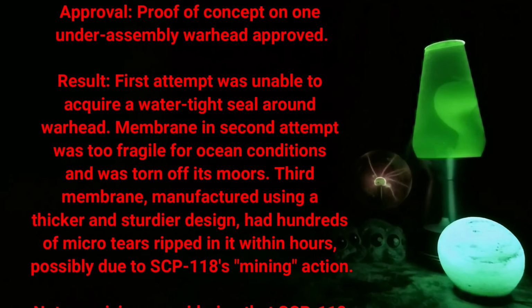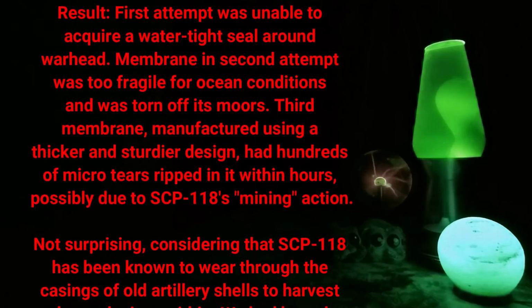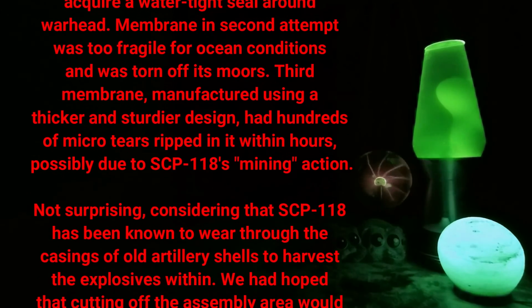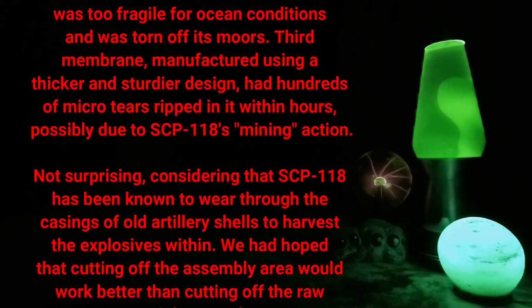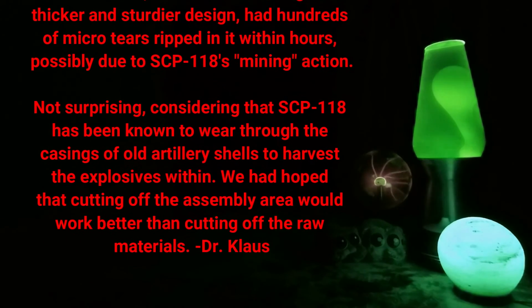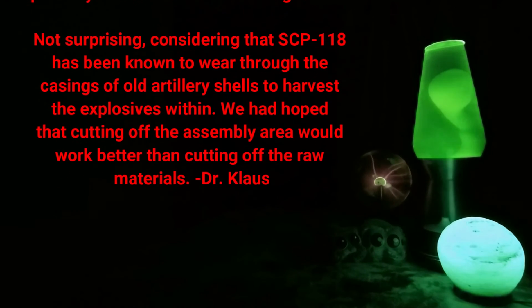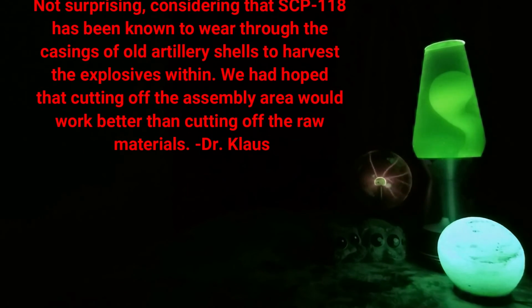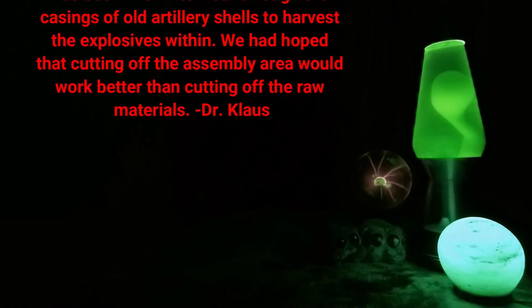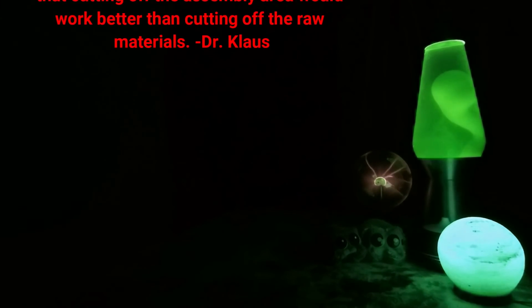The third membrane, manufactured using a thicker and sturdier design, had hundreds of macro tears ripped in it within hours, possibly due to SCP-118's mining action. Not surprising, considering that SCP-118 has been known to wear through the casings of old artillery shells to harvest the explosives within. We had hoped that cutting off the assembly area would work better than cutting off the raw materials. Dr. Claus.